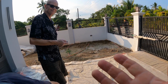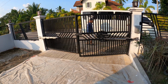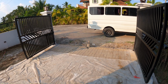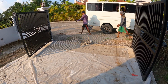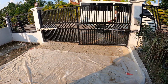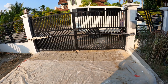All right, Gerard is going to do a test. He's going to do a test of the gates, so we can see the opening and the closing. Okay, it's on you, Gerard. Nice. And then the only other thing, they have to put the stop. There's a little stop that goes in the bottom right there, right? Awesome. And everything looks straight. Looks really good.